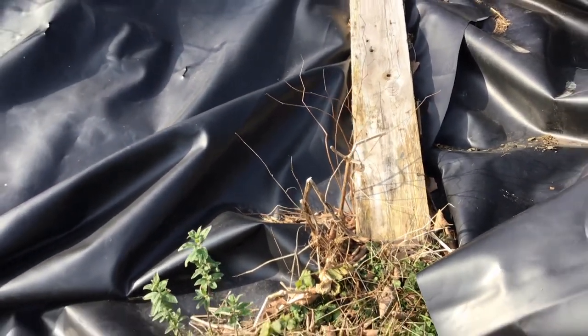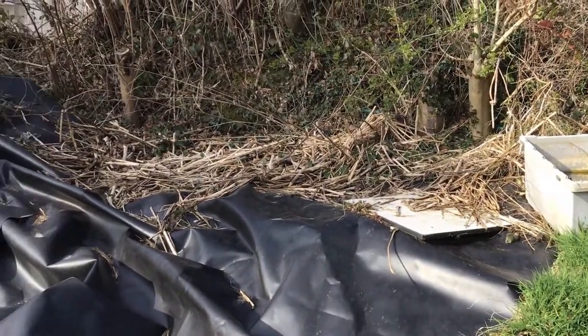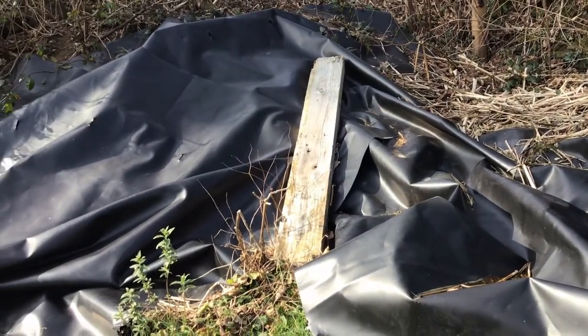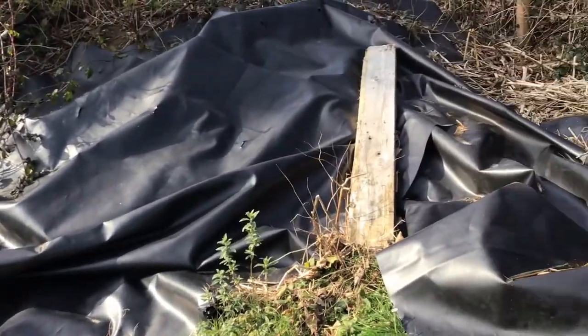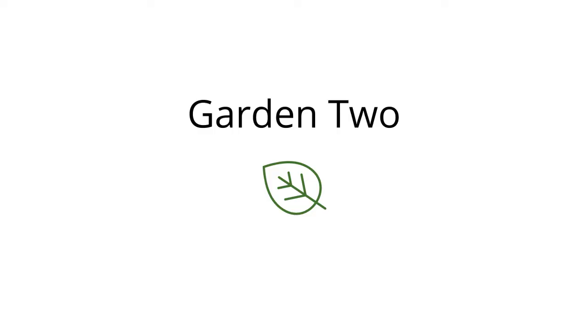So as you can see, putting tarpaulin down does not eliminate Japanese knotweed from your garden. All the Japanese knotweed will do is it will grow around it or underneath it and then come out at various points from where you stop putting the tarpaulin down.